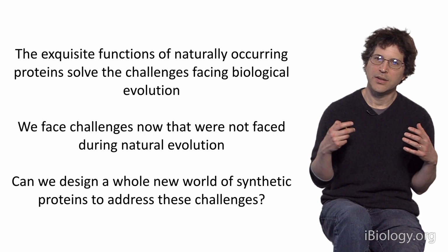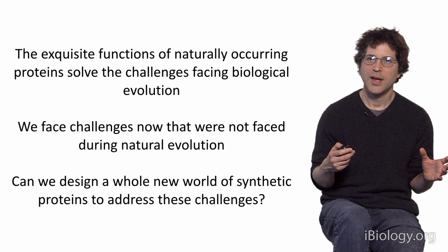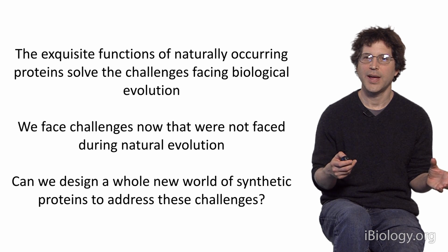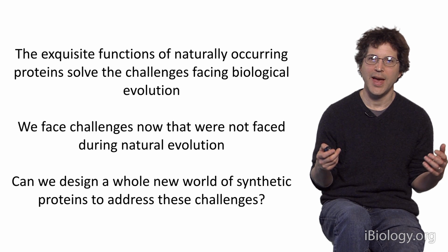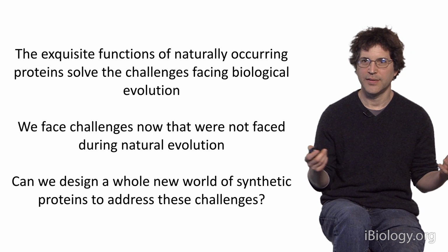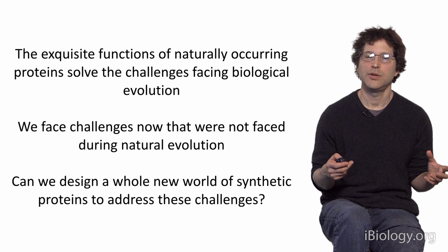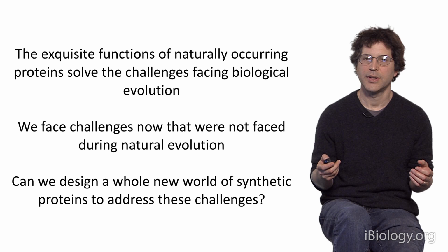In our genomes, of course, are genes, and those genes give the blueprint for life. But they do so by encoding proteins. Proteins are actually what do the work. And again, the protein complement we have in our bodies and the other living things currently existing on Earth are really exquisitely tuned by natural selection to solve the problems that were relevant during evolution.